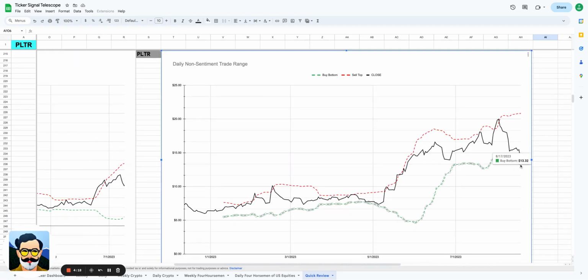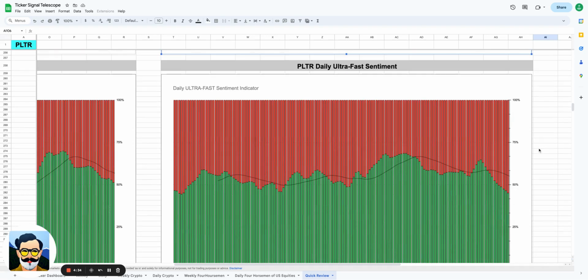We are at the bottom of the range. We're down at 1332 is the bottom of the range right now, which is very interesting. Yesterday it was 1352. And we do see that little bit of a bump. The top of the range is up at 2089. I would definitely take a risk reward with that as a stop, and that is my profit target. I feel good about that.